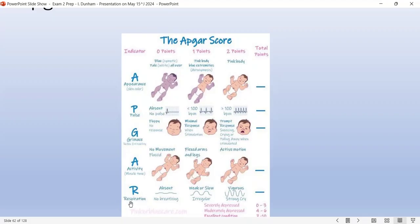Here under respirations, he's not breathing. That's 0, probably 0 points. He has a weak or slow respiration. Okay, he's trying, maybe irregular, but he's breathing slightly. You give him a point, and then he's vigorous. He's got that beautiful, strong cry that I talked about. You give him a 2.